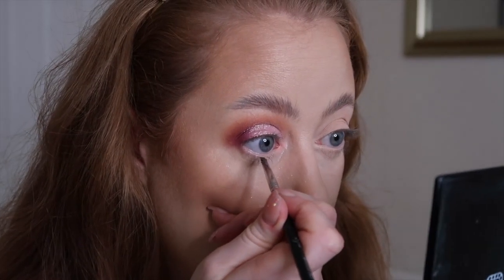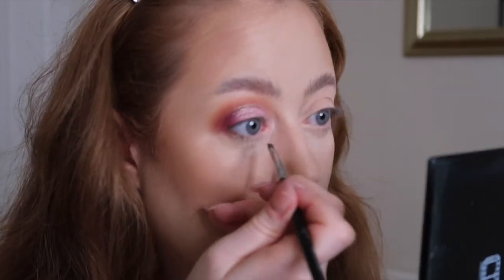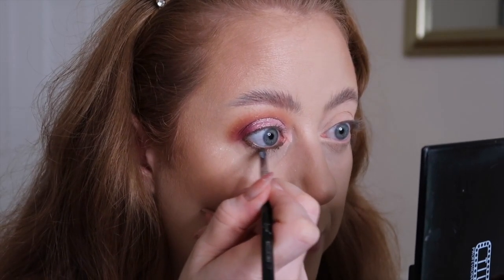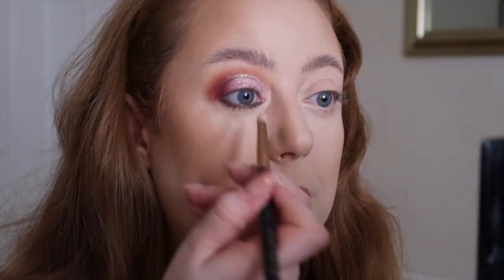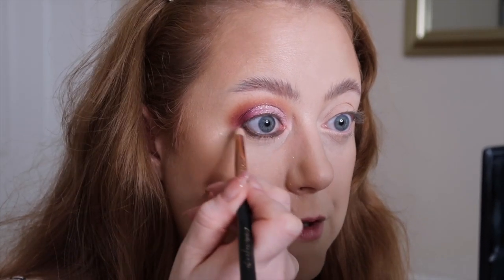So I'm just going to pop that onto my waterline, and my hand's so shaky. Not this one, the one that I'm holding the mirror with. I'm going to go slightly over my waterline as well, because I'm going to blend this in across the bottom. And let's actually go in with a sensor, which is the same one that we've got on the outer corners at the moment. And I'm just going to smoke that into my lower lash line and just keep working it in. Next I'm going to use, in fact no, I'm not going to use that one. I'm going to use this little brush, which is the Airbrush Blender brush from Sigma. And we're just going to smoke that colour out a little bit.